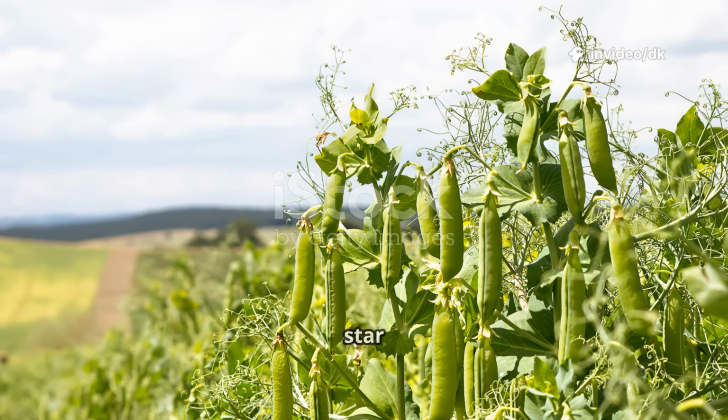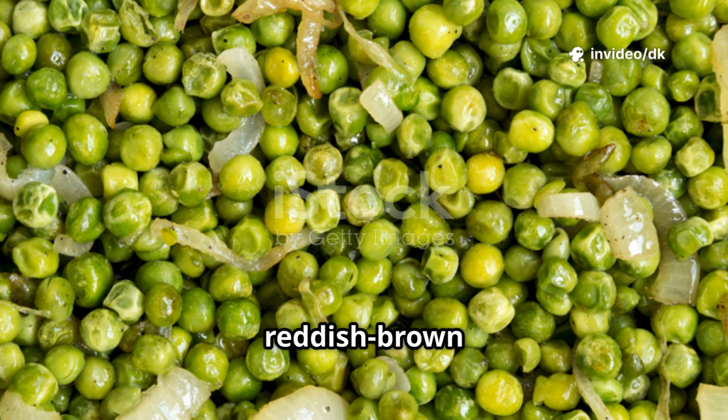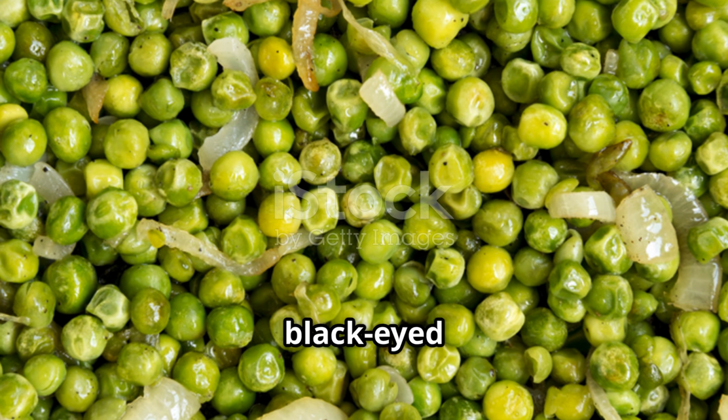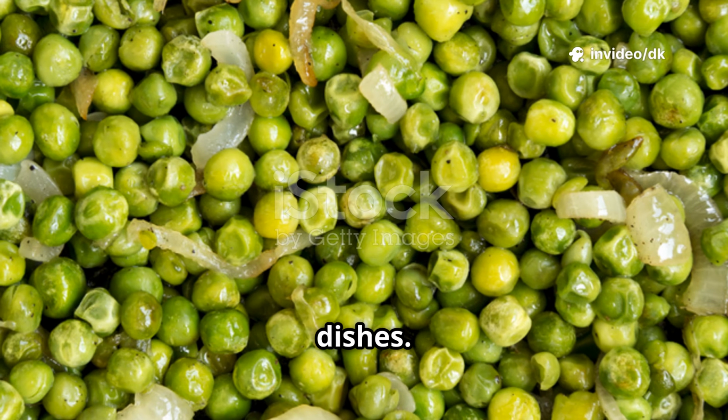This one was a culinary star in the low-country cuisine of South Carolina and Georgia. It's a small, reddish-brown field pea with a delicate, creamy texture and a rich, nutty flavor that's far more complex than your standard black-eyed pea. It was a key ingredient in traditional pilaus and other regional dishes.